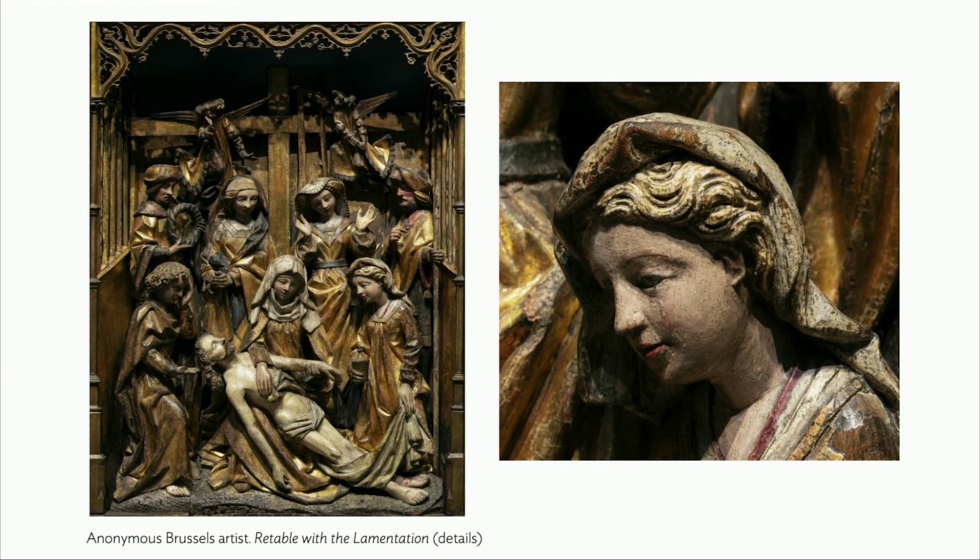In the carved corpus, we have the stiff body of Christ consumed by rigor mortis, lying on the lap of the Virgin, very much in the Italian tradition of the Pietà. It creates a bold diagonal line across the foreground of the scene, and it serves as a very, I think, compelling way to connect the three principal figures.